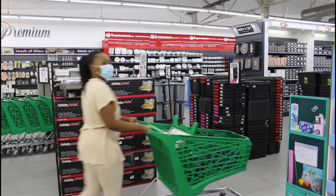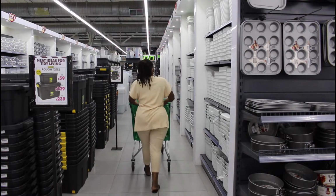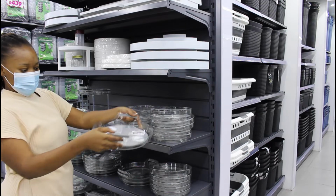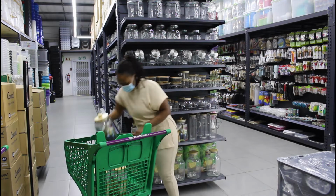Visited my local Mambos and I went to go and get some pantry organization items. Mambos is a party, toys, organization, storage supplies, cleaning supplies, outdoor storage store. It sells affordable and great quality items.